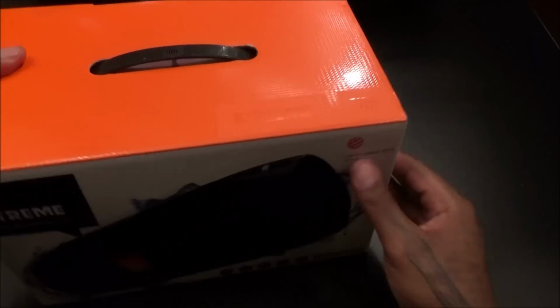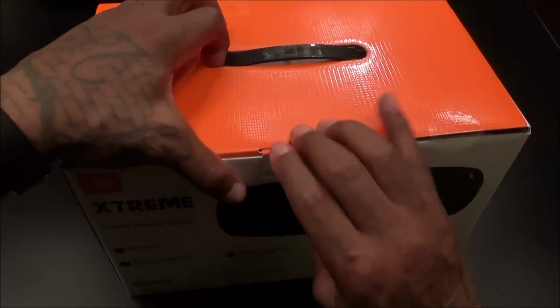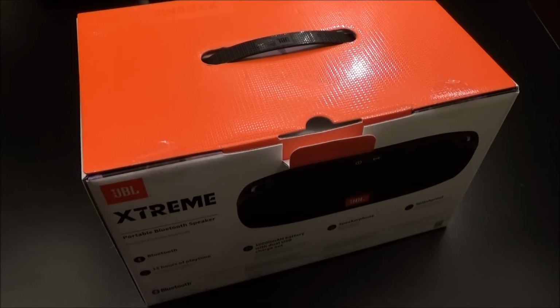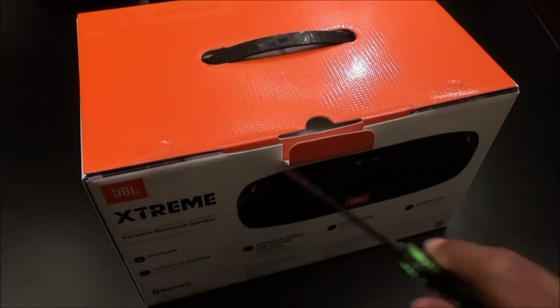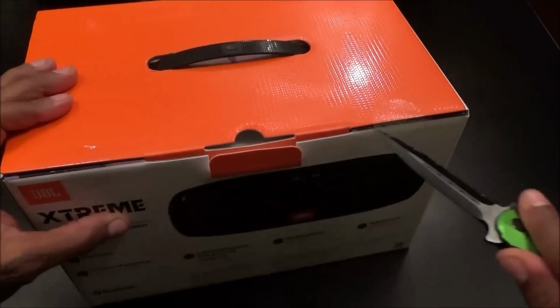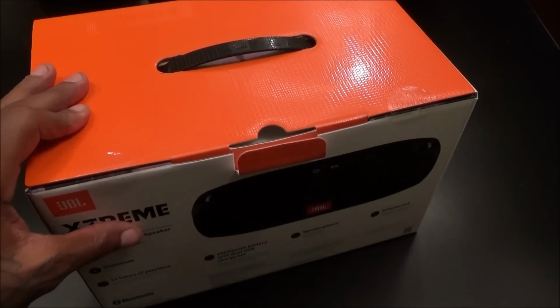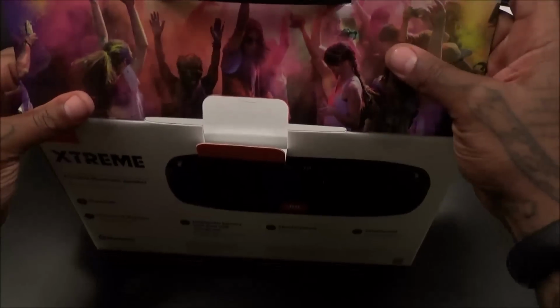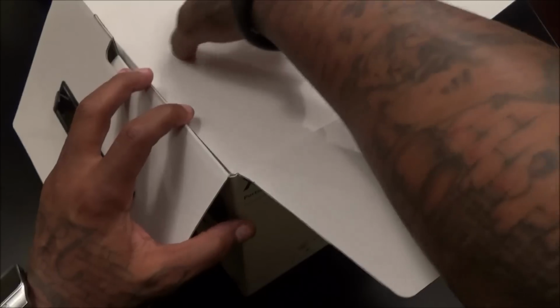Okay? All right, so let's pop this open and see what you get inside. Nice looking presentation though. Matter of fact, I'm going to have to grab, I got the giant unboxing knife today. This is the big boy right here. The little one is on vacation. My vacation starts today in a few hours. Little unboxing knife already left. Okay, so let's see inside what we get.